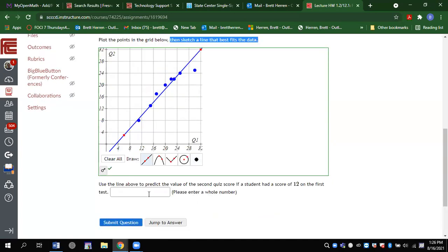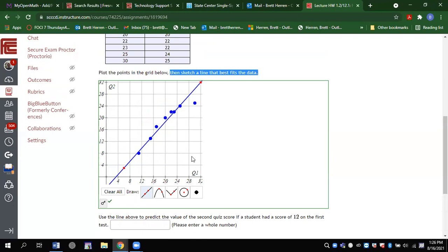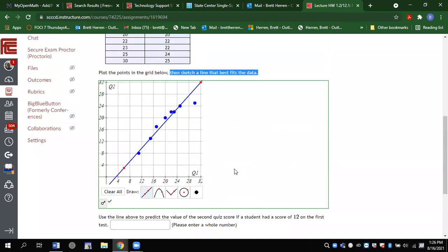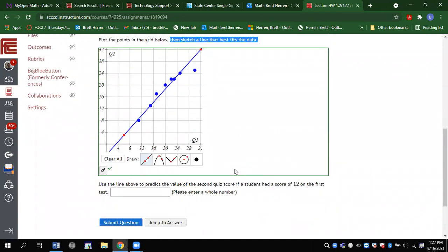Now I'm going to answer this bottom question too, but so far I got a green check mark. I put the dots on there several times. I apologize. I don't know why it's so finicky. And then I kept fiddling with the line until it was a little better through the middle. So when I tried to fix my line, it gave me a double line, even though I didn't ask for another line, and now I can't get rid of that line.